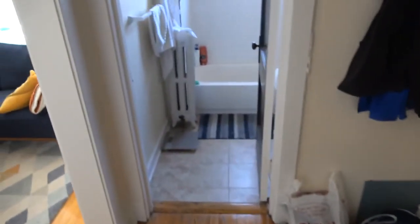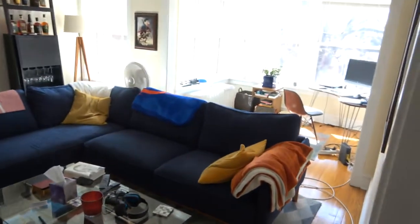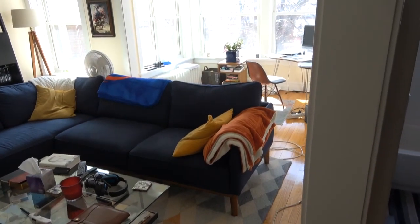So one more time, we'll look at the bedroom. Nice big room. We saw the closet. We've seen the bathroom. And then I just think this room is a beautiful room. I also think the location is awesome, and being on the 3rd floor, you just can't beat it. That brings us back to the front door.